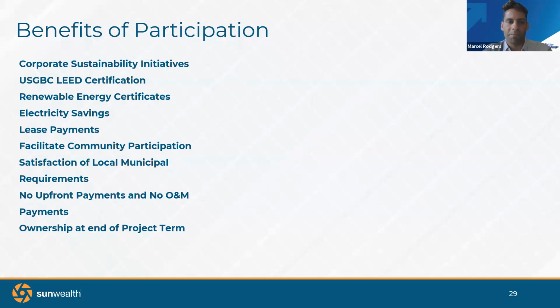Some of the environmental benefits include, many companies now have governance strategies or general commitments to sustainability and climate action. And depending on the market in the US, you may be eligible to receive credits to demonstrate that carbon offset. Solar also contributes points for organizations that are pursuing LEED certification. And that's not even to mention all the social impact benefits that could also be had from a solar project.